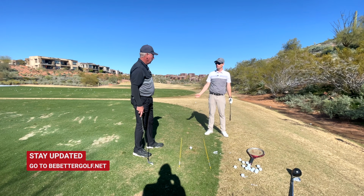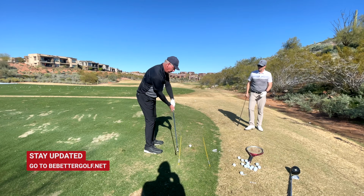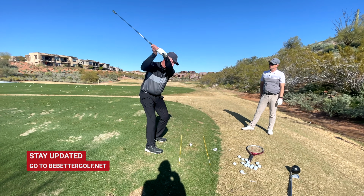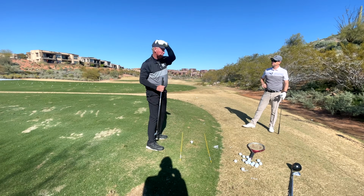I think almost everybody has this loop going. Now, you look at Ray Floyd. Ray Floyd took the club back like this, but his hands went out. So even though he took the club back, his hands went out and his arms went up, and they rerouted. So his circle was still this way with his arms.